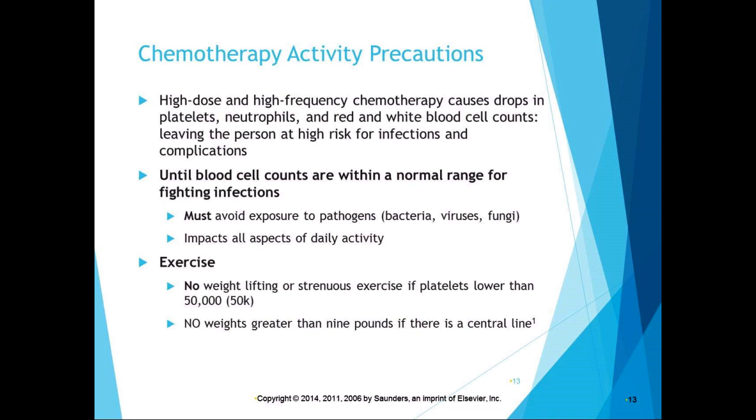No weightlifting or strenuous exercise if the platelets are lower than 50,000. So just no, you can't do it. No weights greater than 9 pounds if they have a central line implanted. It's because you can dislodge the line. So that's an exercise precaution.